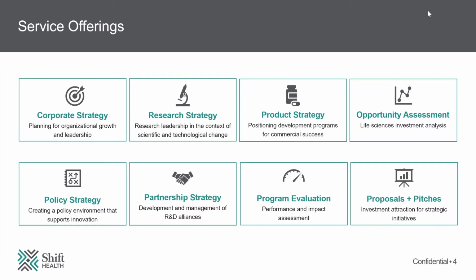Research strategy, this is something that's somewhat unique to our firm, really working with academic health sciences centers and research institutes to help them to define their research foci, understanding how they can position themselves competitively in the global research arena in order for them to secure funding, attract talent, and ultimately make an impact through their research.